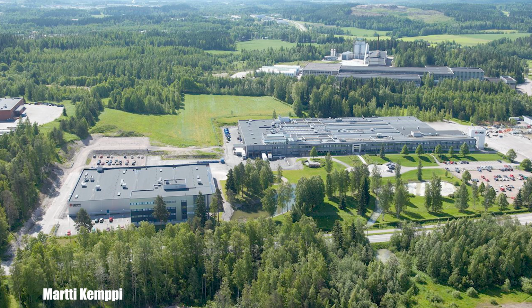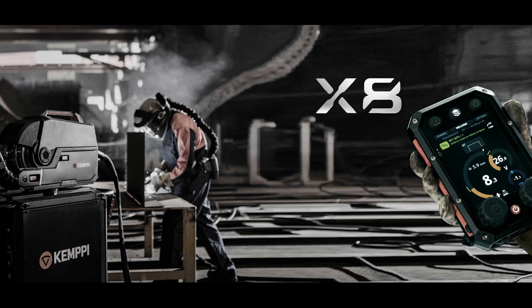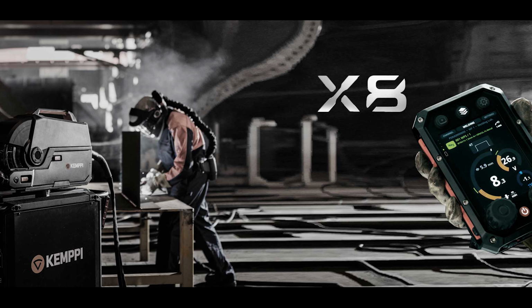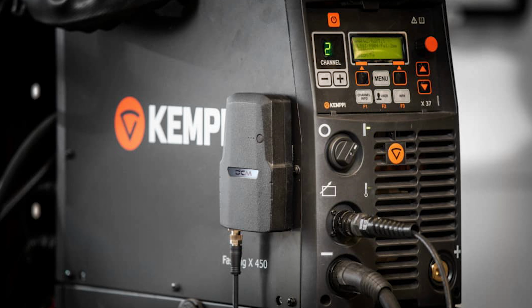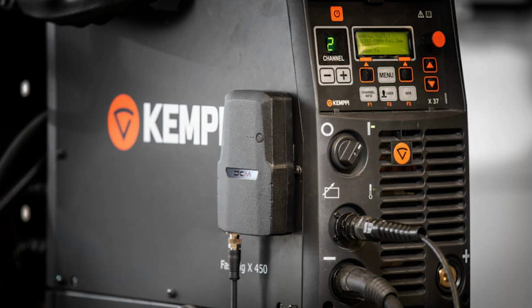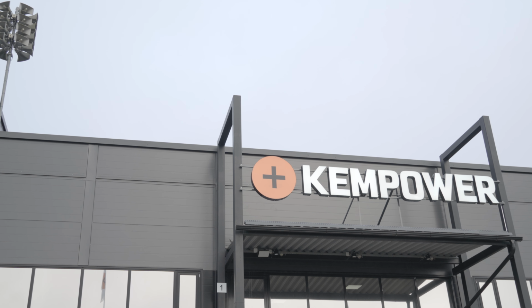In 1949, Martti Kemppi and his brothers founded the welding company Kemppi in a city called Lahti in Finland. After almost 70 years of building expertise within DC power supplies in the welding market, Kemppi thought they could use this knowledge and have an upper hand in DC fast charging and established Kempower in 2017.